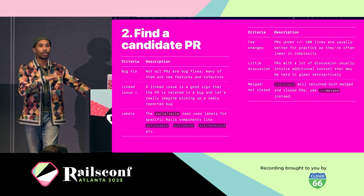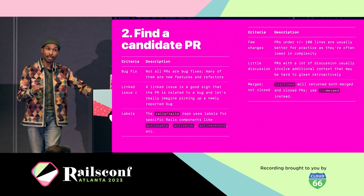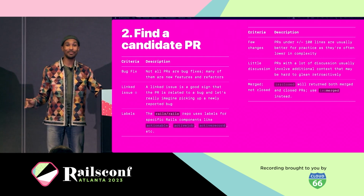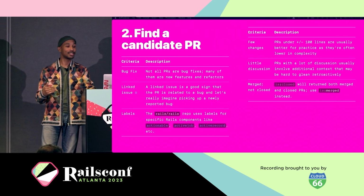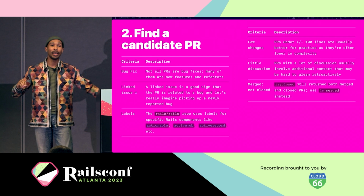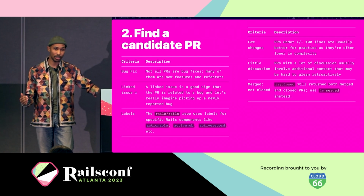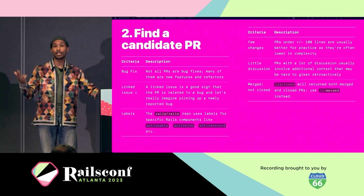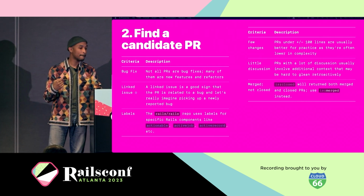And so first is to be sure that we're looking for bug fixes. Luckily, not all code that goes into Rails is a bug fix. There are also new features, there are documentation updates, and that sort of thing. The Rails repo doesn't use any labels to specify bug fix PRs, so we'll just have to do a text search. Things like bug fix, or fixes, or regression, and sift through after that.